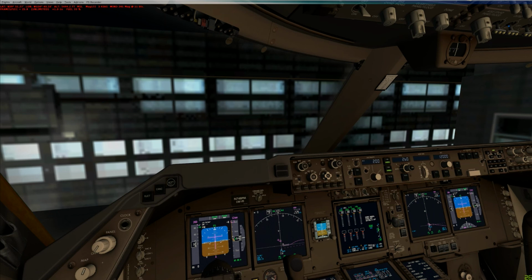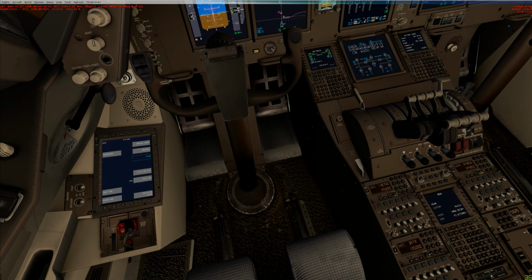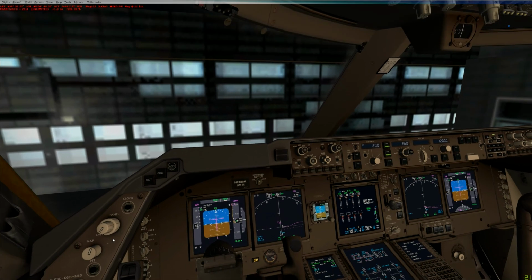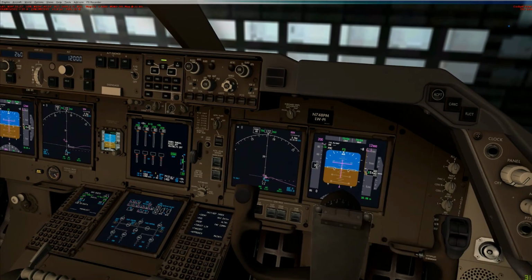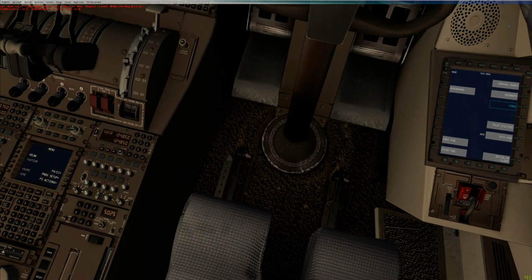I'm going to check the oxygen system here. Make sure we got air. We wouldn't want to die, huh? You need air when you're going in an airplane, right?